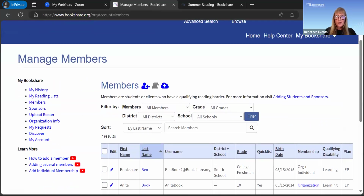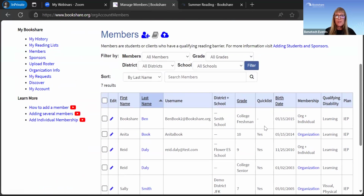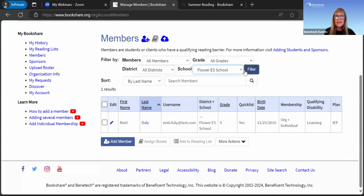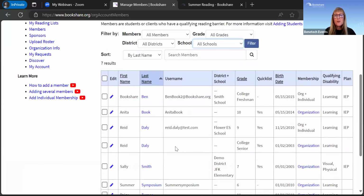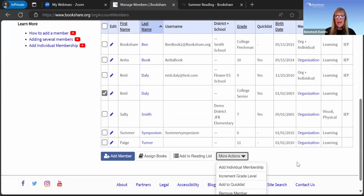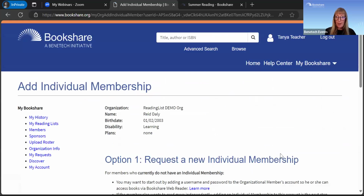So on the member roster, again, this is where you see all the members who are on your account. You can filter by school, again, which is helpful on a large district account that might have 500 students. They would all be displayed there, but you can then filter just to see students in that school. All schools. So to add the individual membership, you just come to the member roster, put a checkbox next to the student's name, and under this More Actions tab, there is an Add Individual Membership.